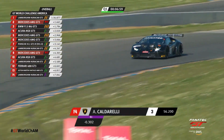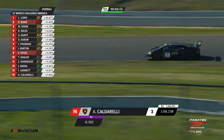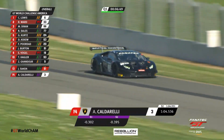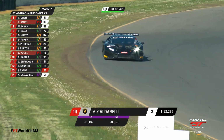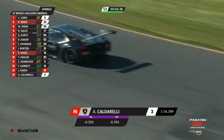Purple in Sector 1, as you can see, 3/10 up on the previous best, which belongs to his teammate Corey Lewis in the sister car. Right now, it's Russell Ward in second. Michael Dinan is third, but keep an eye on this number 3 Lamborghini Huracan GT3 Evo through the chicane. Had to negotiate around a little bit of debris that's out there from that contact we saw earlier on.